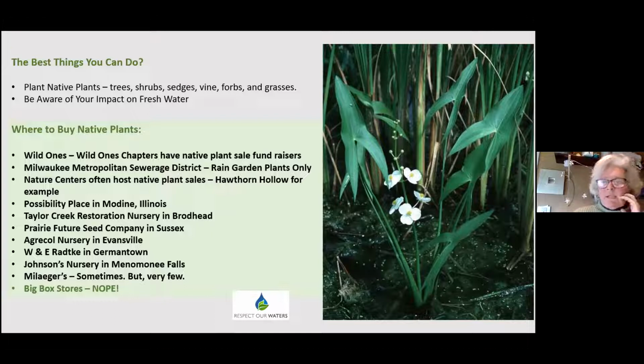Milwaukee Metropolitan Sewerage District has a plant sale every year for rain garden plants. These are plants that are going to go in your rain garden, and so that's a good one to purchase native plants. Nature centers like Hawthorne Hollow have plant sales. You just have to go to the Nature Center's website and click on their calendar and find out when the plant sales are and when you can order them, when you can pick them up. And then there are native plant propagating nurseries. I will tell you that outside of Wild Ones and other bona fide native plant sales like MMSD and nature centers, if you're not going to buy them there, then only buy them from native plant propagating nurseries. That's what they do. That's what they're good at.